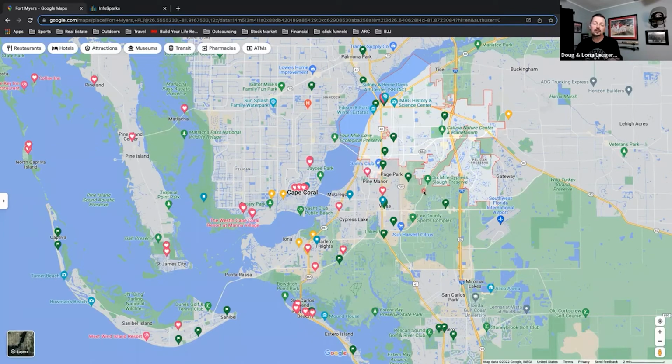And you can see that Fort Myers is just laid out to where it's convenient. Almost no matter where you're at in Fort Myers, you're really close to this airport. We live here in Whiskey Creek, okay? And it takes us 15 minutes to travel to this airport over here. So that kind of puts it into perspective for you. So we're really blessed to have an international airport here. It's the Southwest Florida International Airport, code RSW. And that's where most people fly in.